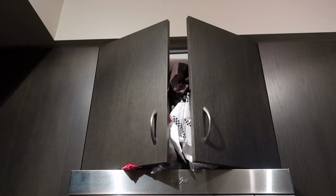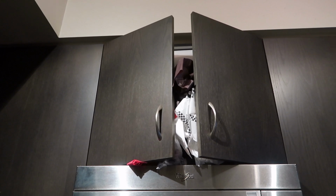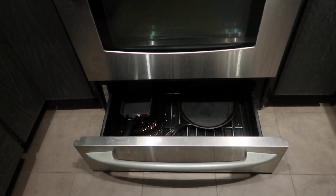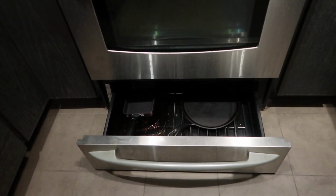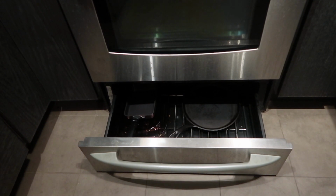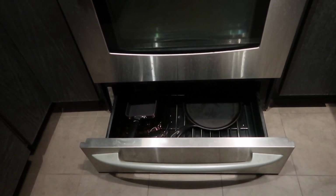I've already talked about this plastic bag situation going on up here. Not gonna open that up because plastic bags will just rain down. This is the bottom drawer of our stove, and we keep some pans and such in here. The pans that you saw sitting on the counter right now that I used yesterday were drying and will go back in here, but I wanna pull everything out and give it a nice cleaning.